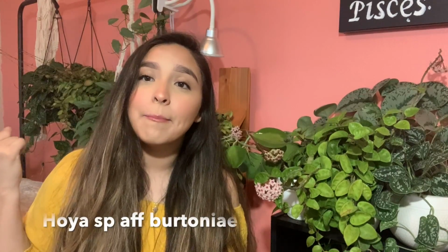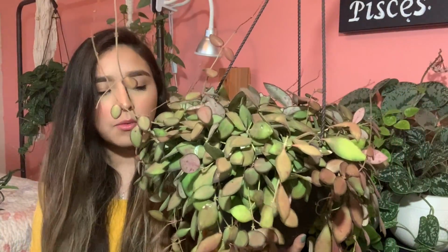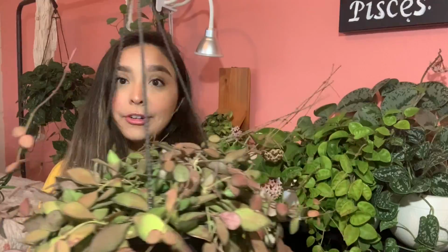And then the last plant that I have that has actually flowered for me is my Burtonii. My Burtonii is actually going crazy with peduncles right now. I don't think you guys can really see super well on camera, but there's a peduncle here, here, here, here. It has at least 10 peduncles on it. And this flower right here is really close to opening. This is another one that reminds me a little bit of the Carrii, where if you smell it, it smells a little bit sweet, the tiniest bit sugary, but I would definitely not say that this is a very strong fragrance.